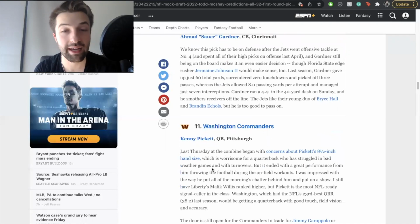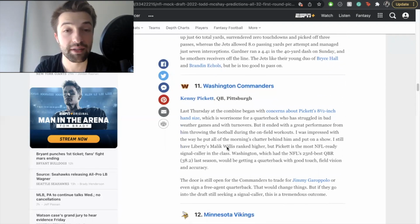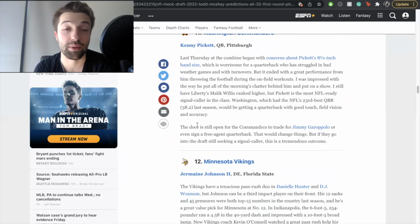Commanders going Kenny Pickett. I don't think he goes that high. Like he's just not very good in general. I just don't really believe in him. And this is a spot where I just don't really believe in him in the first round.